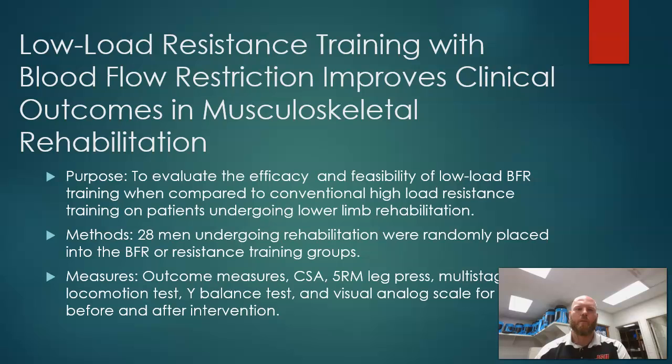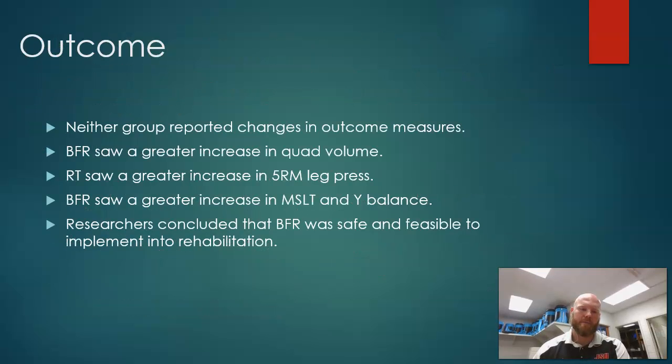Low load resistance training with blood flow restriction improves clinical outcomes in musculoskeletal rehabilitation. Purpose was to evaluate the efficacy and feasibility of low load BFR when compared to conventional high load resistance training on patients undergoing lower limb rehab. 28 men undergoing lower limb rehab were randomly placed into the BFR or resistance training groups. Outcome measures include CSA, 5-rep max leg press, multi-stage locomotion test, Y balance, and visual analog scale for pain.